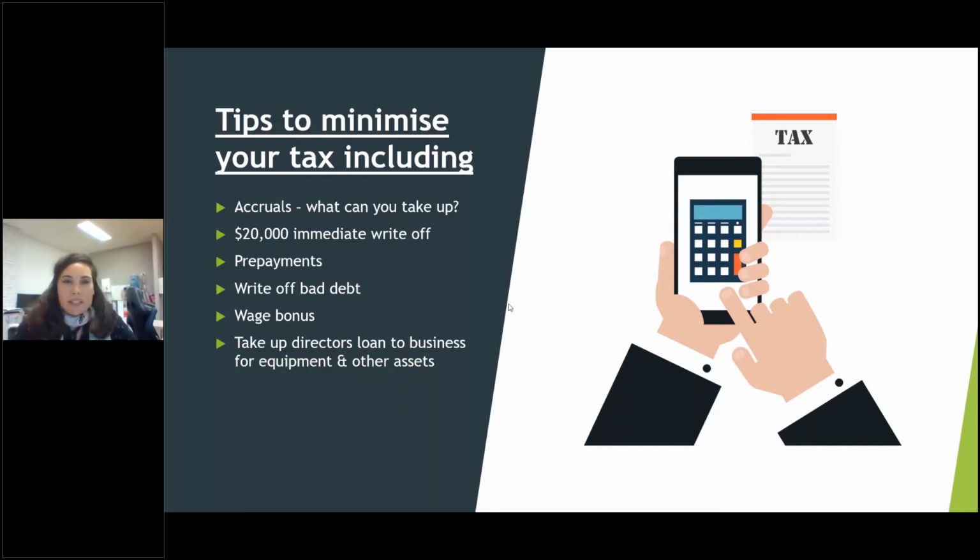So there can be some strategies that we can incorporate there. Obviously, you have to have those assets that you need to put into the company, but definitely something to think about as well, especially for those who have transitioned from a sole trader to a company structure. If you've restructured, then that's going to be applicable for you.